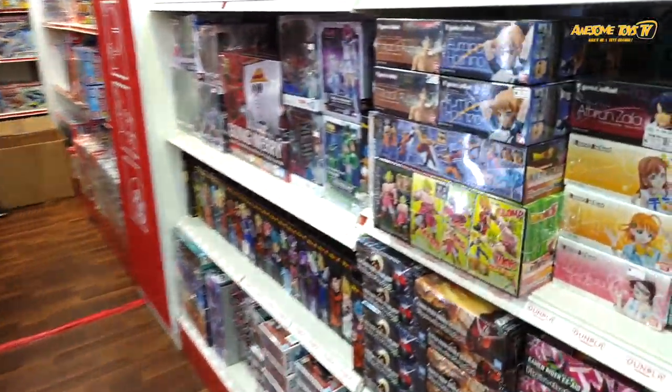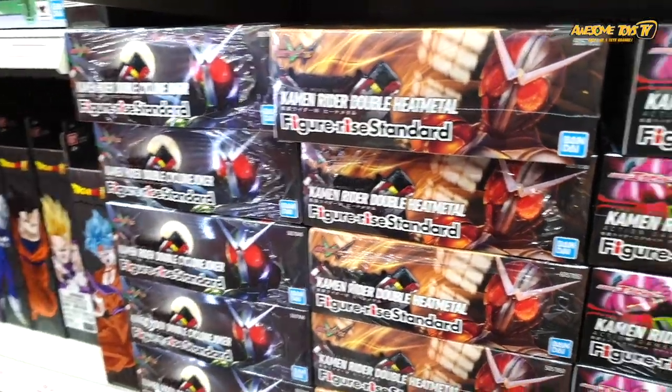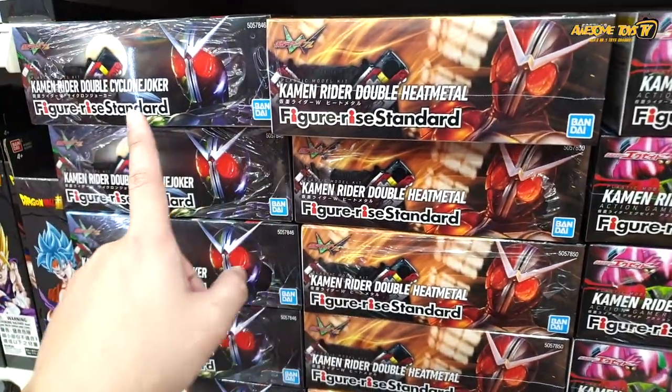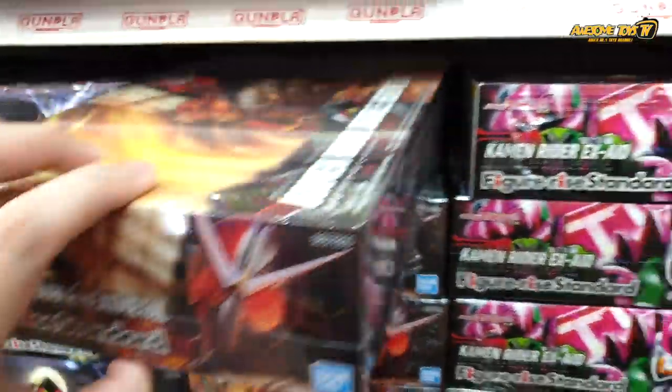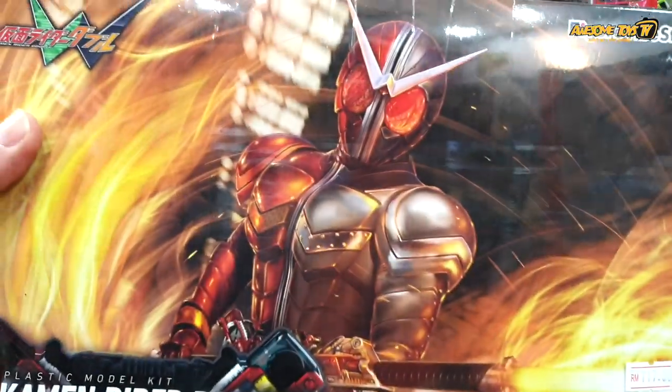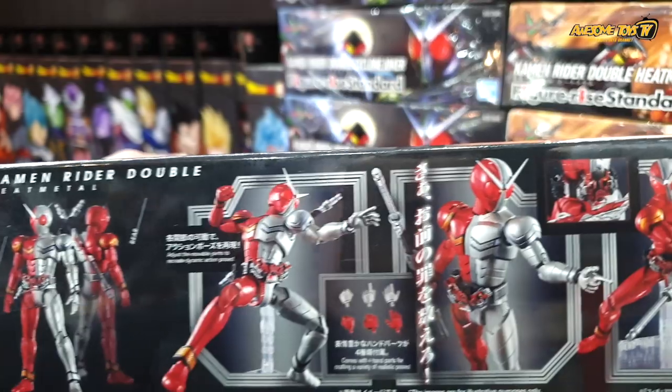Alright. Now the latest Figure-rise Standard Kamen Rider is now also available. So you have your normal Double Cyclone, Double Heat Metal. The thing that I was surprised the most was how small the kit is. Right? The box is actually really quite small.